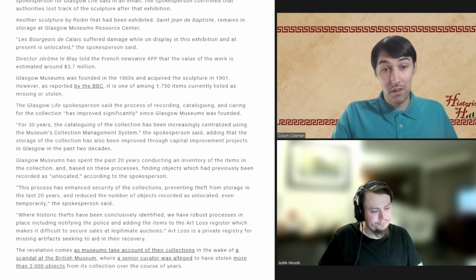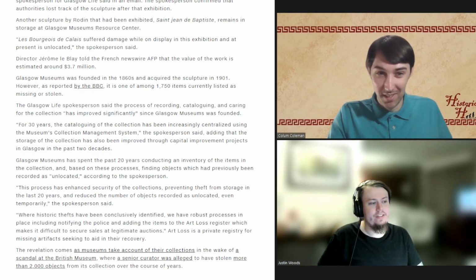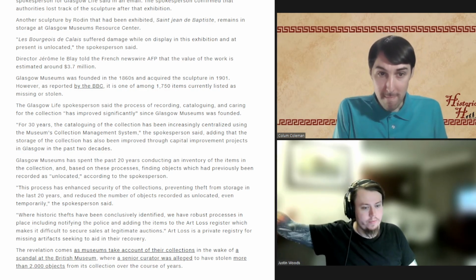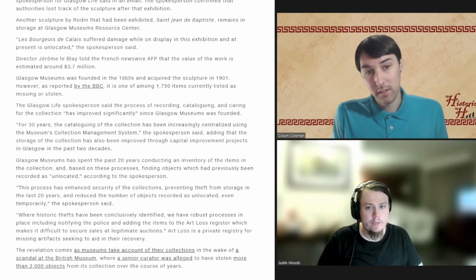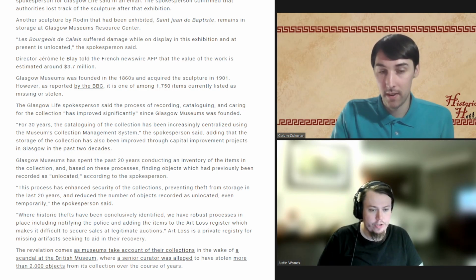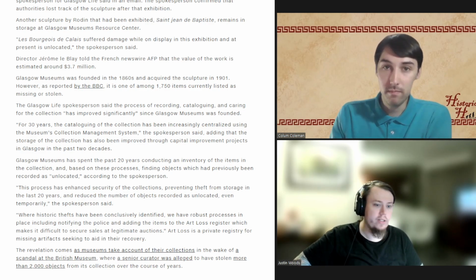However big the number is, the article itself does take a moment to point out that more than 2,000 objects are missing from the British Museum, all thanks to one person. And this is basically causing a wave among institutions, both in Britain and across the world, because this is honestly a really big issue, unfortunately. They're all doing inventories of their entire collection. They're recataloging everything, reassessing if they need to, so that they get a true idea and grasp of what's in their collection and what's still around.